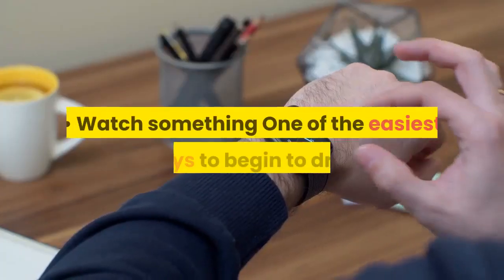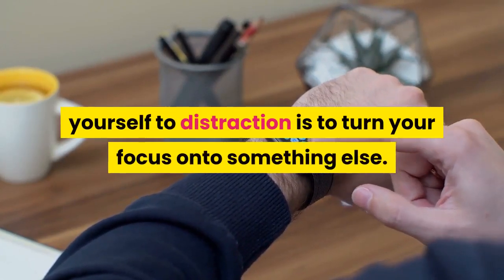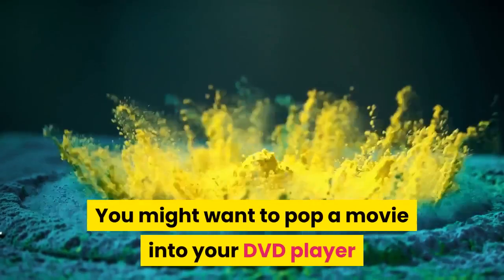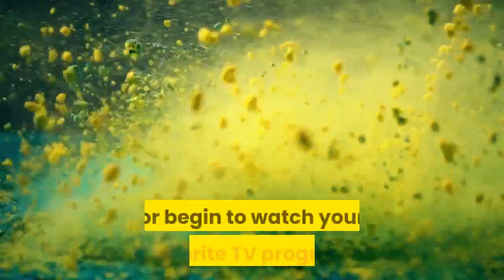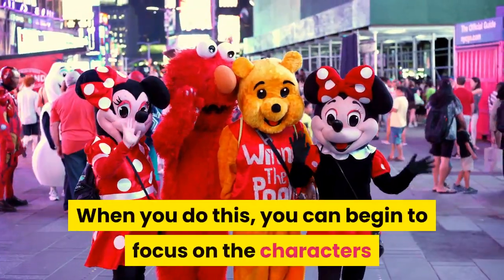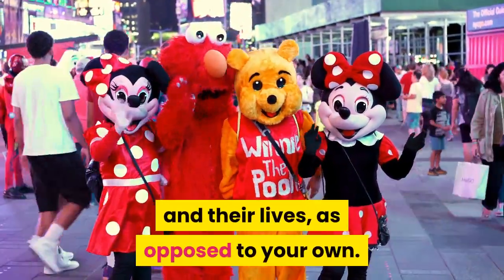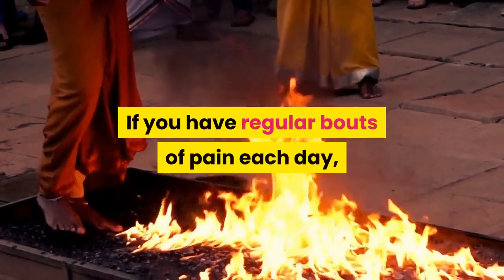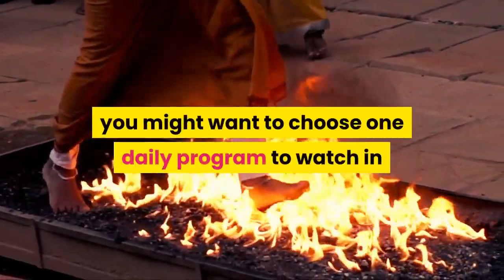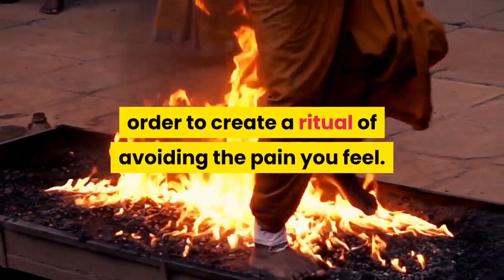Watch something. One of the easiest ways to begin to drive yourself to distraction is to turn your focus onto something else. You might want to pop a movie into your DVD player or begin to watch your favorite TV program. When you do this, you can begin to focus on the characters and their lives, as opposed to your own. If you have regular bouts of pain each day, at more or less specific times, you might want to choose one daily program to watch in order to create a ritual of avoiding the pain you feel.